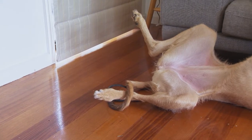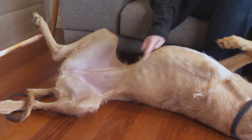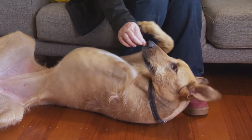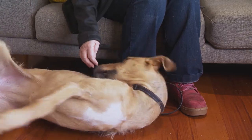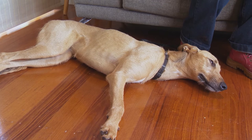These dogs don't necessarily come into rescue or into shelters through being perfectly behaved dogs. But that's normally because they've been let down and they haven't been trained. With training, the dogs can go on to lead a really wonderful life and make wonderful companions.